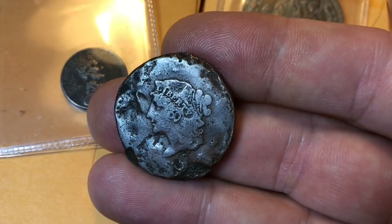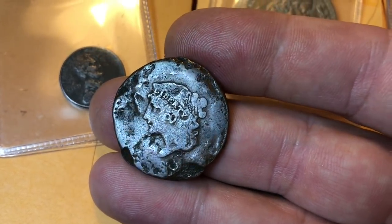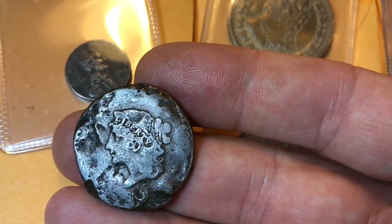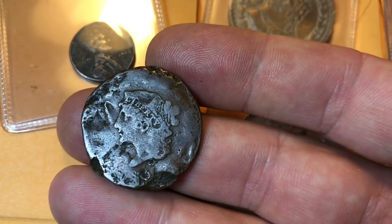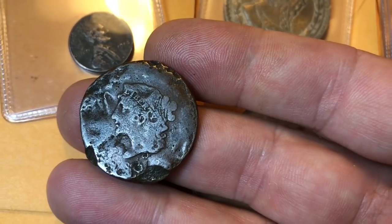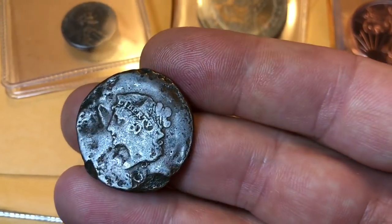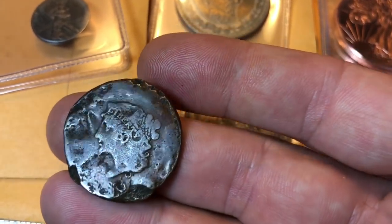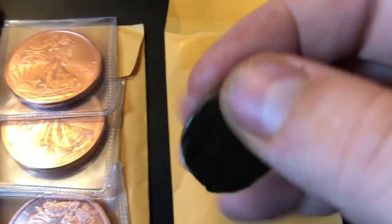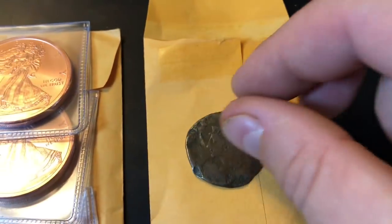So I know there's no date on it, and I'm not an expert on largies, but based on what I'm seeing on the design and in the hair back here, I think this might be the young head modified design, the 1835 to 1839 large cent. I'm guessing, but that looks like it. Maybe you guys know more about larges than I do. It is actually my first large cent. So Oscar, you have given me my first large cent for my collection.